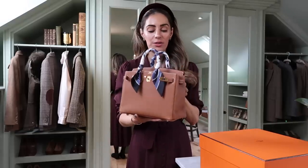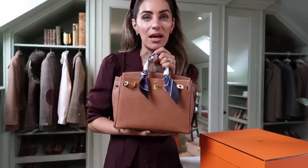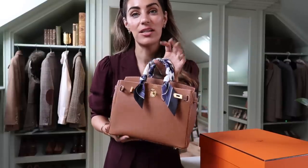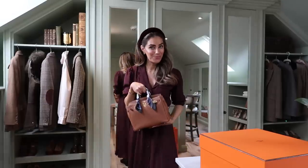I got it with the most beautiful navy twillies. I bought two of them to protect the handles. Although I'm someone that loves to wear and use my bags in that capacity, this was just pretty much like, I just love the way that it looks. If you think of this with white dresses in summer, you know that I'm going to be wearing it a lot. It doesn't go with this outfit, unfortunately, but if I change the belt, perhaps.